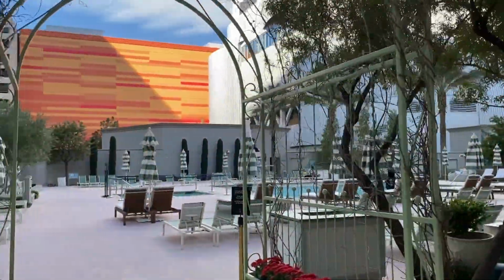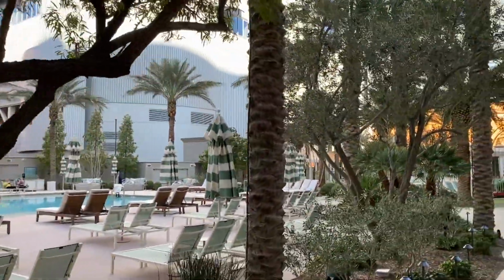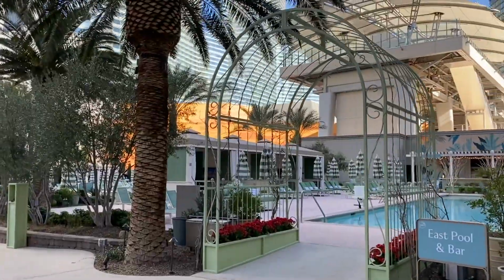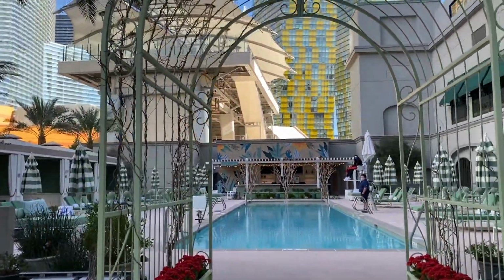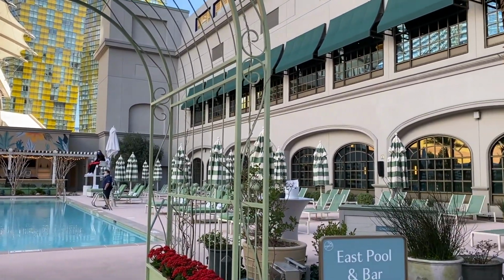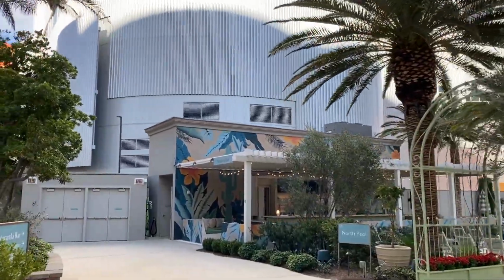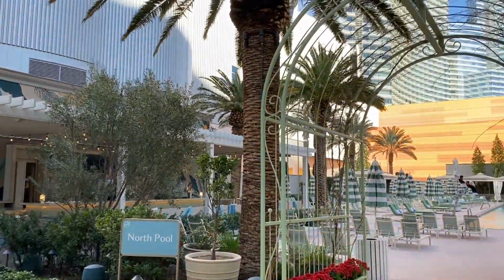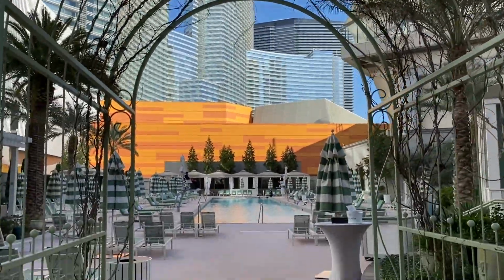There are 3 pools, so you're seeing the smaller one that's immediately to your left when you walk in. And then there are 2 more that are very similar. They're a little bigger. So like I said, it's not super exciting, but as you can see, it's a really, really nice atmosphere. Over on the right, that's the breakfast restaurant Primrose that I mentioned before, so it looks out over the pool. And there you've got the pool bar, which is just super cute. You've got to have a pool bar in Vegas. And there's a nice view of the largest of your 3 pools.